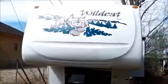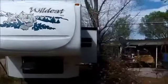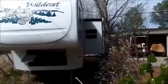This is the front of it as I'm backing out, and there's on the side the large slide on it. This also has a filter system on it and two 7-gallon tanks of propane, and this is one of the front compartments to the trailer. It goes all the way through for large storage.